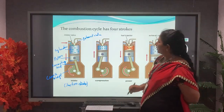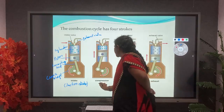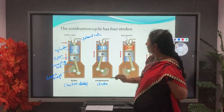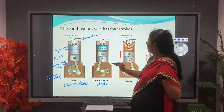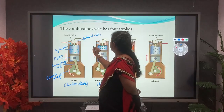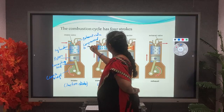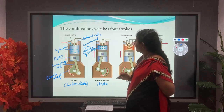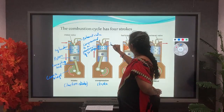In suction stroke, the air will be drawn into the cylinder, and the second one is the compression stroke. In compression stroke, the intake valve and exhaust valve are closed, and here the air will be compressed to a pressure of 30 to 50 kg per centimeter square. Due to this compression, the temperature of the air will be raised to 500 degrees centigrade.